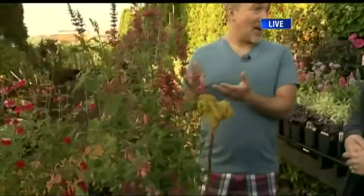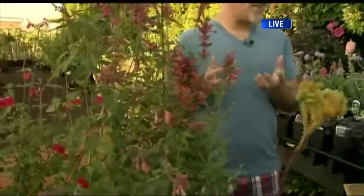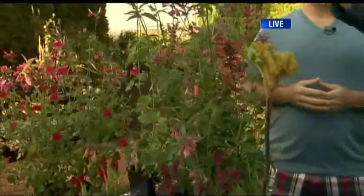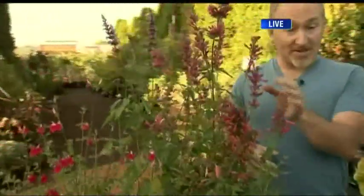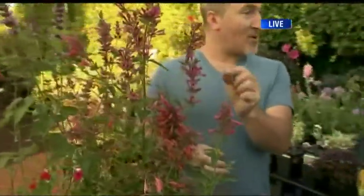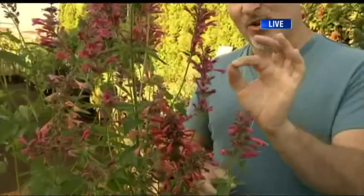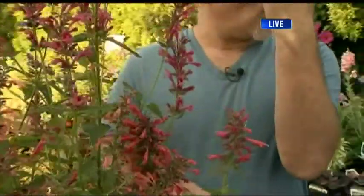Well, so we can attract them with feeders, but we can also attract them with flowers. Okay. So hummingbirds love brightly colored flowers, and they love tubular flowers. And why is the tubular flower important, and what do you have specifically here? So these are hyssops, and the tubular flower is important because the nectar is at the base. The hummingbird sticks their little beak in there and gets pollen all over their face.